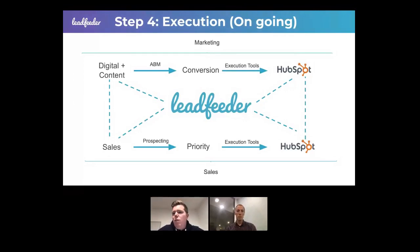It's seeing that from an intent perspective, you may be able to see from which type of pages they're looking at. If they're reviewing pricing pages, for example, that will give you a good indication that they're further down the funnel. That's something that you need to pick up the phone to soon. So as I said, Leadfeeder sits in the middle there in terms of being able to feed back to marketing what content is working, what advertising is working, and at the same time give sales priority.